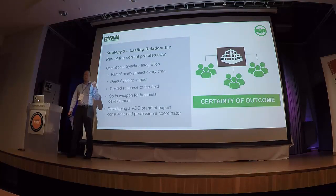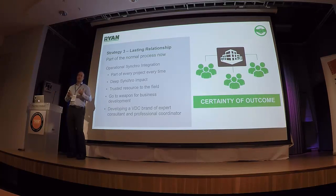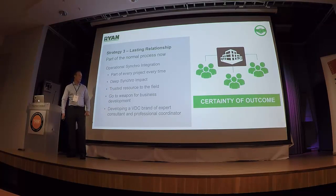Strategy 3 is where you want to build a lasting relationship. You want to be operational. I call it operational because you want it to be every project, this is just what we do now. 4D is threaded into the fabric and the DNA of your construction processes. And I don't think you can get here without having done 1 or 2. You have to build up to this point. You can't just come in guns blazing without the backlog or the background.